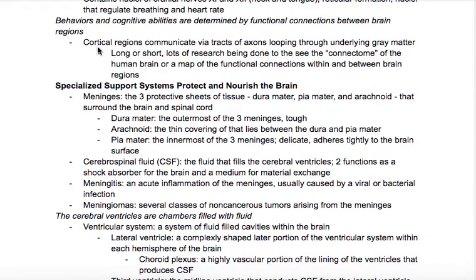Next section: behaviors and cognitive abilities are determined by functional connections between brain regions. So cortical regions communicate via tracts of axons looping through underlying gray matter. These connections can be either long or short, and there is a lot of research being done right now to find the connectome of the human brain, more commonly known as a map of the functional connections within and between the brain regions.